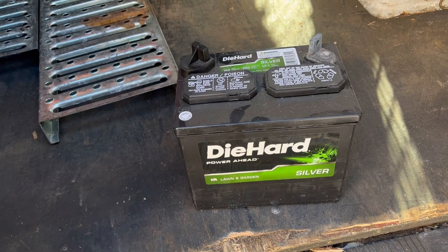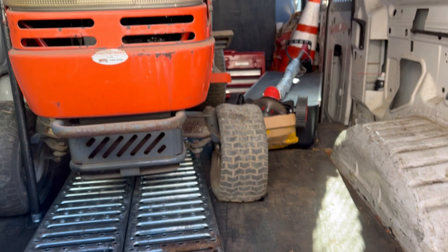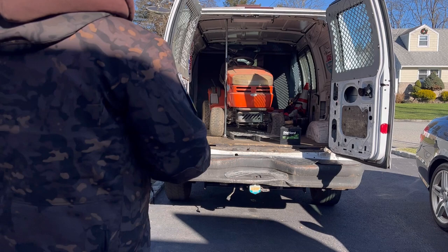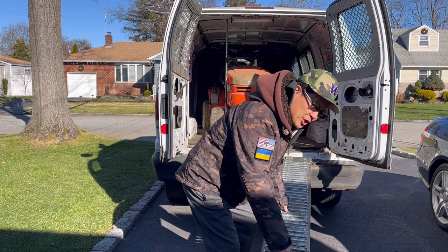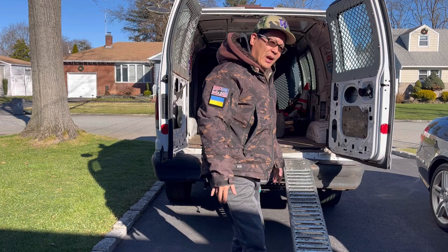I'm gonna stop by Taco Bell, and then we're gonna unload this. Okay, so I'm back home. I'm gonna unload it. I'm just gonna push it out and I'll fix the tire when it's out.